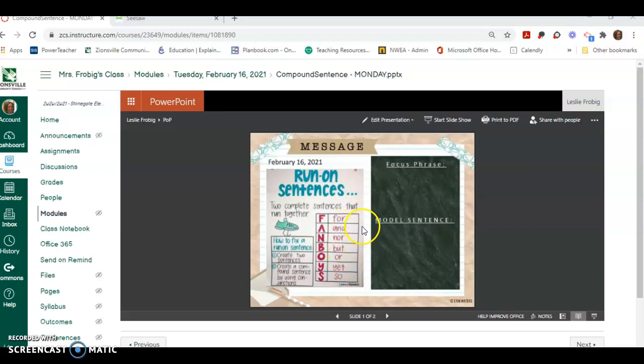Okay, our focus phrase, or I'm sorry, not the focus phrase, but the model sentence. Let's look at it. It says, her voice was high and her words jumped around like grasshoppers. Okay, this is a complete sentence because we have voice as our subject noun, was is our verb, and then and is our conjunction. And then we have a second complete sentence, words, subject noun, jumped is our verb.